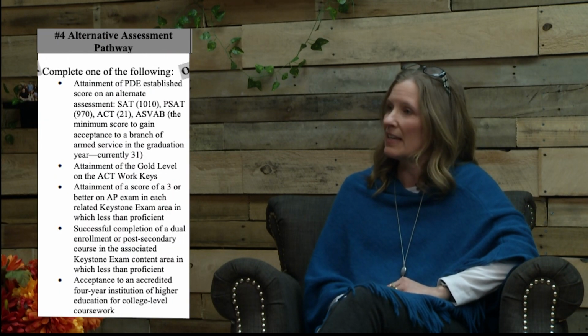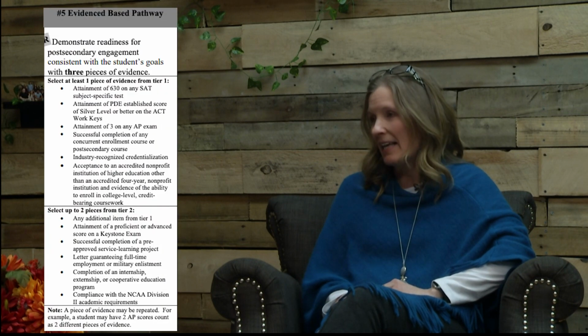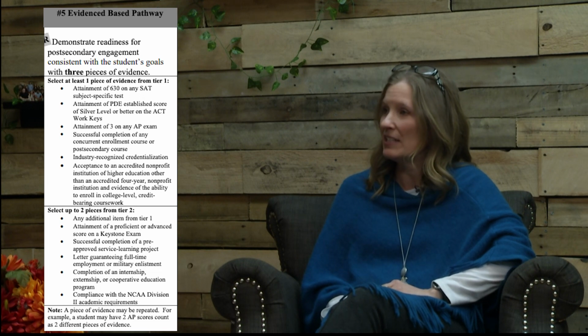Pathway 4 is the alternate assessment pathway. That pathway allows students to score a certain minimum score on the SAT or an AP test or the PSAT or the ASVAB for military admissions that would allow students to then meet their requirements. Pathway 5 is the most complicated. That's the evidence-based pathway, and that requires criteria in 2 different tiers, and this would be areas such as industry credentials or acceptance to a 2-year college or acceptance to or proof of a job beyond graduation or something else that would show post-secondary readiness.